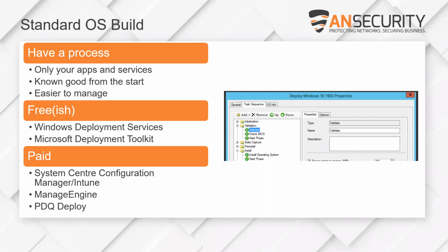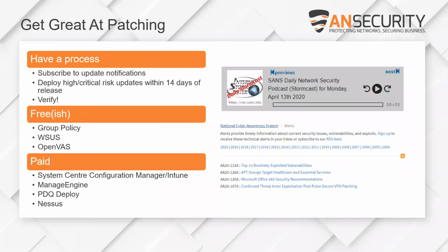And of course, if you've got services like System Center Configuration Manager or Microsoft Intune, they can all be used to have a standard OS build process, such that when your assessor comes to site, your representative sample of computers is legitimately just going to be 1 or 2 machines, making the whole process a lot easier for you. The next one is not just getting good at patching, but getting great at patching.